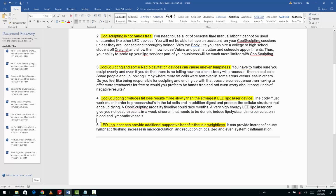Last point, LED lipo lasers can provide additional supportive health benefits that aid in weight loss. Okay, so it can provide, basically when you send red wavelength and infrared, this device actually has a combination, it can induce lymphatic flushing of the vessels. Okay, so it's your lymphatic system that's responsible for detoxing the body, or whatever comes out of the fat cells, to process it and send it to the elimination organs.